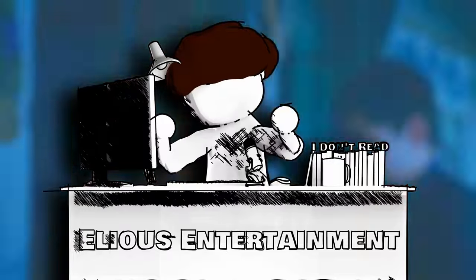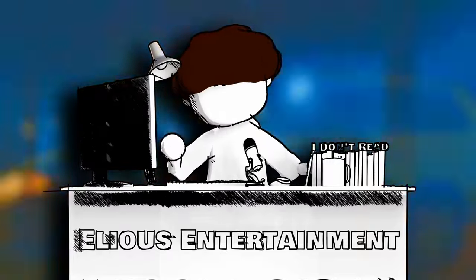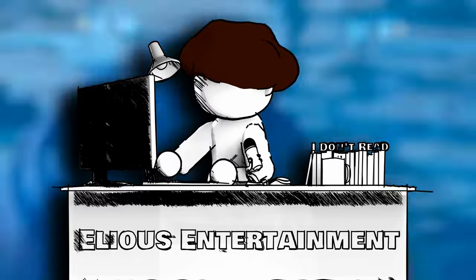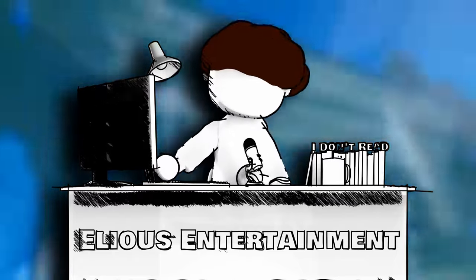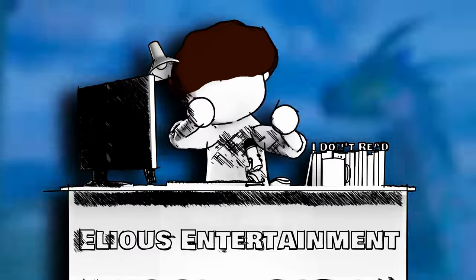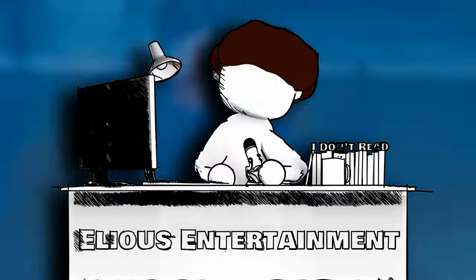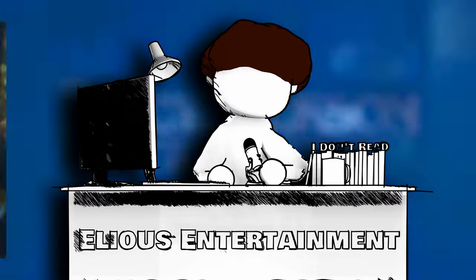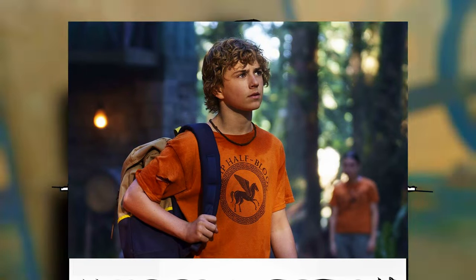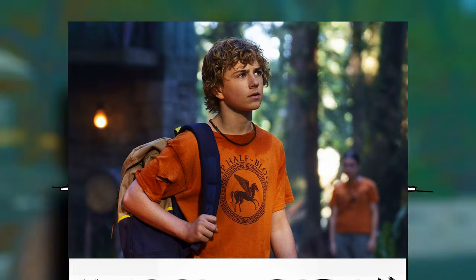Lesson number two we can learn is that adaptations will always change something. If we as fans want an adaptation of a certain story into a different medium, then we have to accept that it will be different. I know most people actually know this, but I still want to talk to the people who have a hard time fully getting this part. Cause like, come on guys. We gotta let Percy be blonde. Like, we just have to let it happen. Go through the motions. I know it'll be difficult, but it's okay. We can push through this together.